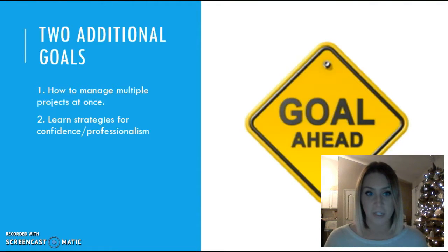As far as learning strategies for confidence and professionalism, as far as professionalism goes, I definitely now understand more of the competencies that I need to excel in to create that professionalism and to create that persona that the clients see. But I think the confidence piece will just come with time.